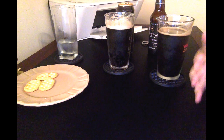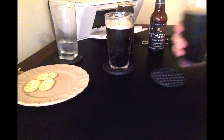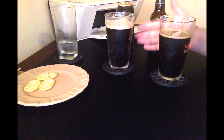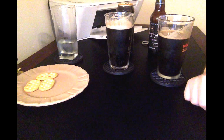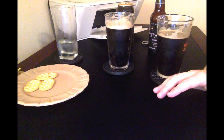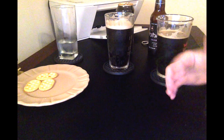I could smell a good amount of smokiness from the roasted malts. I can definitely smell caramel. It's a really delightful aroma to take in before you drink that pint. So we'll go ahead and give this a taste. I would say that there is more bitterness in the O'Hara's dry stout than in the Guinness. There's definitely a stronger roasted malt flavor and smoke flavor. There's hints of smoke in here, as if I was smoking ribs on a smoker, or a brisket on a smoker.